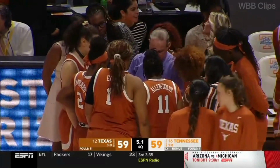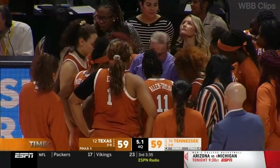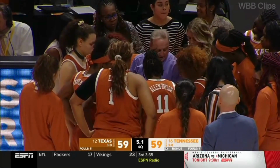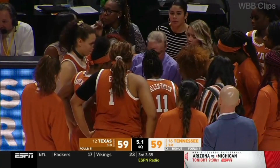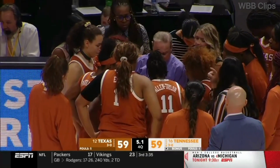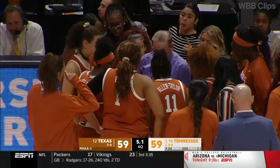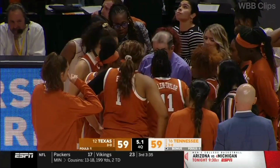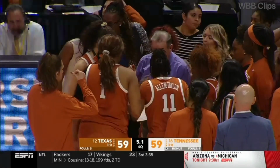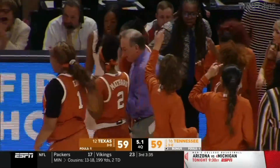coverage. Vic Schaefer was known as the Secretary of Defense when he was on Gary Blair's staff at Texas A&M. They won a 2011 national championship. This is his moment. This is his thing, the defense. You know, coaches get excited about these moments. They get excited about end-of-game situations, and for Vic Schaefer to be on the defensive end of the floor in an end-of-game situation, you're absolutely right. It's where he excels.